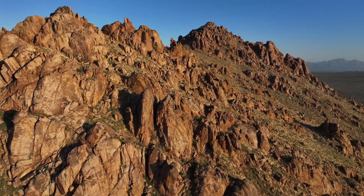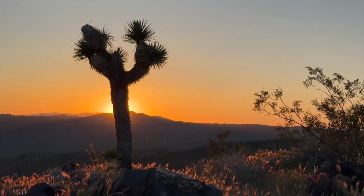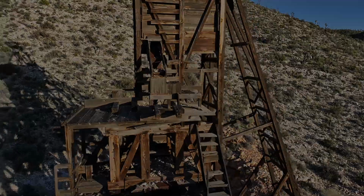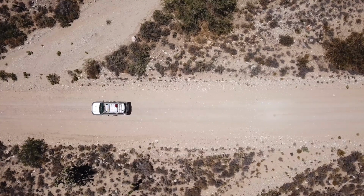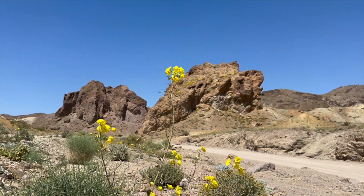Breathtaking landscapes, abundant wildflowers, sensational sunsets, fascinating wildlife, and historic mines, structures, and artifacts. These are some of the sights I saw during my spring trip to the Mojave Desert. I first stopped in Mule Canyon, where ancient deposits of volcanic ash and rocks give the Yermo Hills their colorful hues.